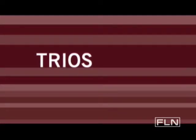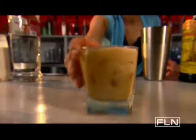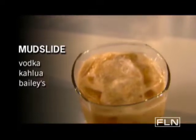Onto trios, so the White Russian: vodka, Kahlua and cream. Or take the cream out and put Baileys in there and you've got a mudslide.